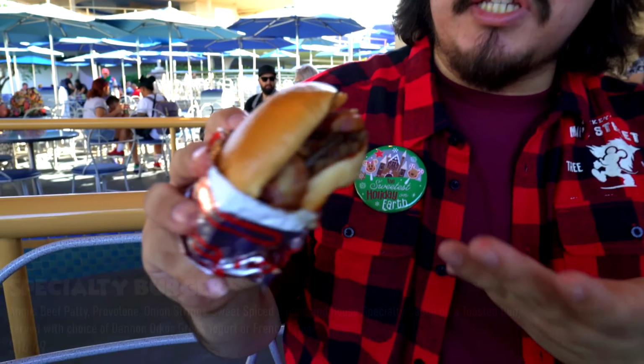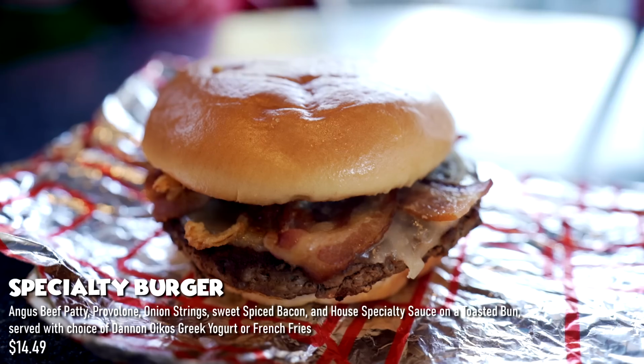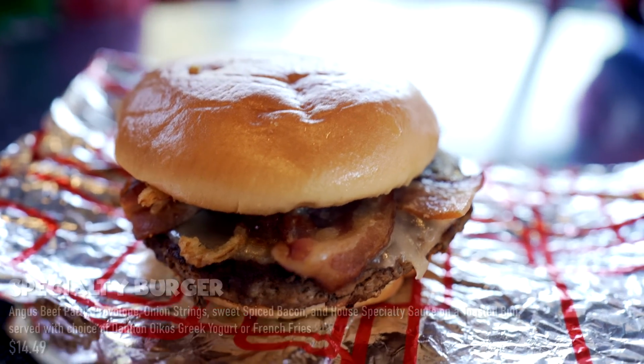So this is a steakhouse burger here at the Galactic Grill. And as you can see, it doesn't really look all too fancy. Looks can be deceiving. This might be delicious. We'll find out right now. So we have an Angus patty, sweet bacon, onion strings, and provolone cheese. I just described to you the double Western bacon cheeseburger at Carl's Jr.